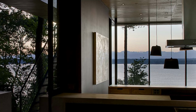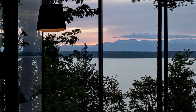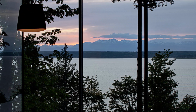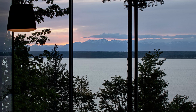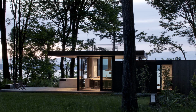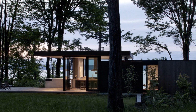When they decided to build, they envisioned a modern yet humble retreat, a space that would blend seamlessly with the environment while providing comfort for both intimate moments and larger gatherings. The result is a home that unfolds into the landscape, offering unique experiences in each room.